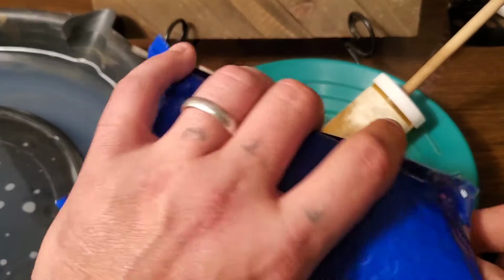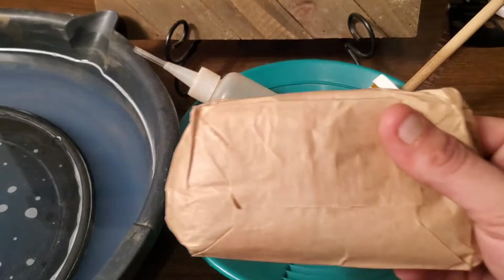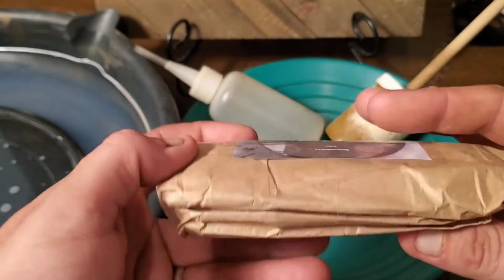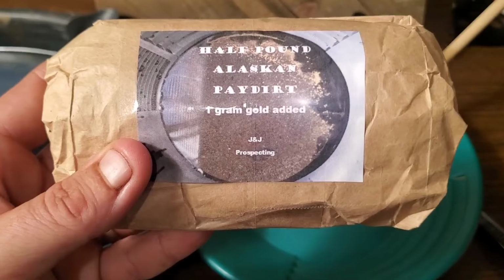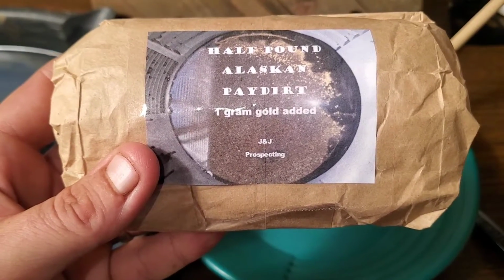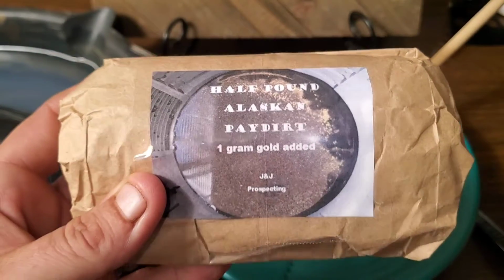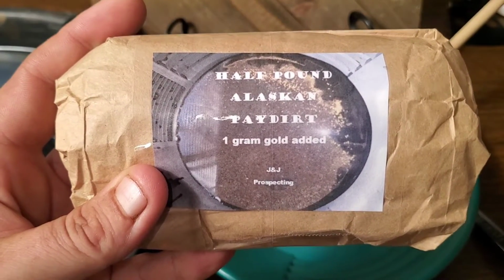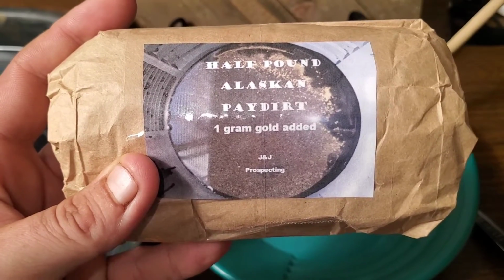So what we have here today is a sandwich. Is it a sandwich? No, it's not a sandwich. It is J&J Prospecting, also known as Alaskan Nugget 907 on eBay. I believe it's 907. But this is some amazing pay dirt. This is generally all super fine gold. 1 gram of gold added to 1/2 pound of concentrate.